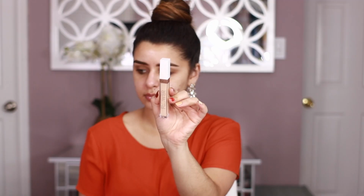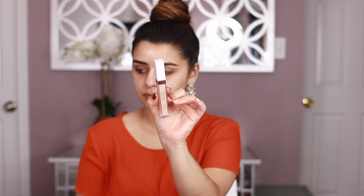I'm going to use this concealer by Flower Beauty as a base for my eyes. This one is called Light Illusion Full Coverage Concealer. It retails for $9.99 at Ulta, and this one is really, really great.